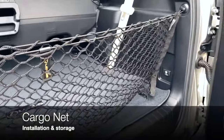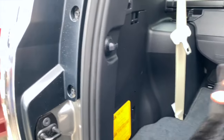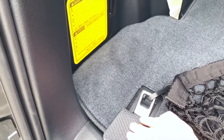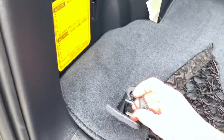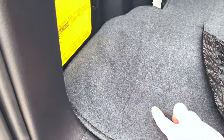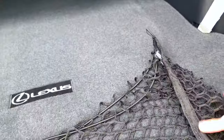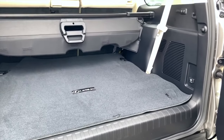Your cargo net is secured top and bottom. So to remove it, just unhook at the top and then move the carpet cover for your carpeted cargo cover, and you'll be able to disconnect the clip from the D-ring. Lay that D-ring flat, and then you can tuck that cut carpet piece back into place. We'll do the same thing on the bottom right-hand side, and then you can store your cargo netting, and now your cargo net is safely stowed.